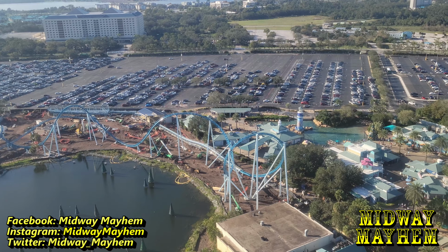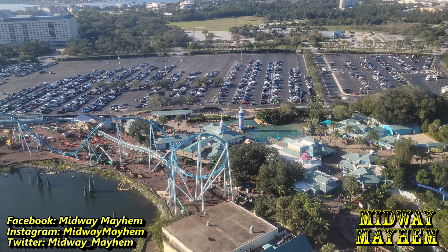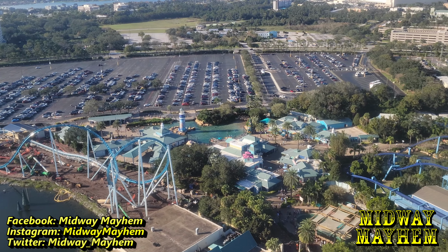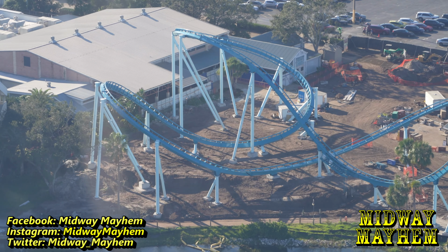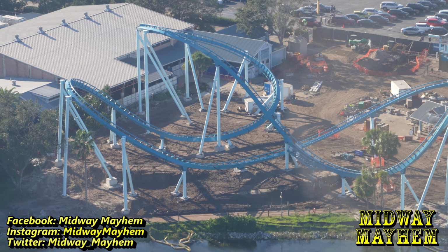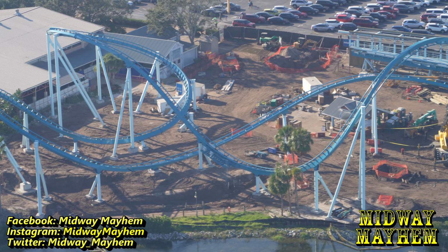I wonder how difficult it is to build a roller coaster. Give them each of those pieces. Just about 300 feet up now, and from here you can see for miles and miles.